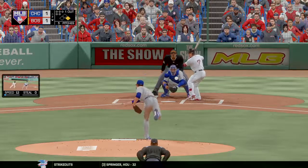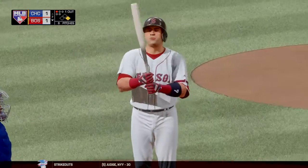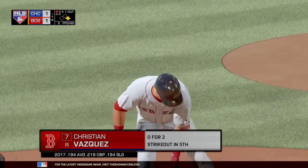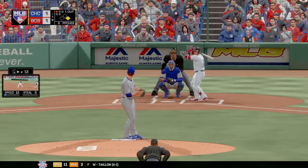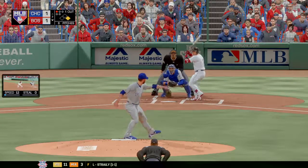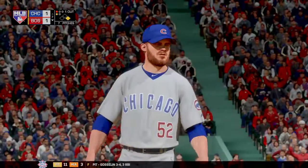Stepping in now, Christian Vazquez. As the first pitch misses to him, it's ball one. No hits to this point. Cubs have someone working in their bullpen now, as a right-hander's begun to get loose. And a strike to even the count. 1-1.